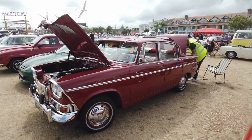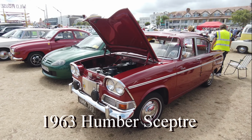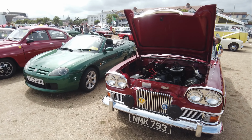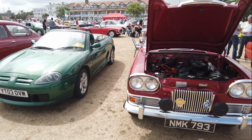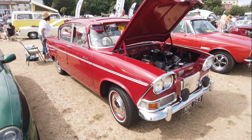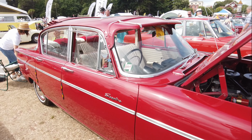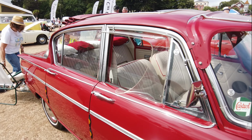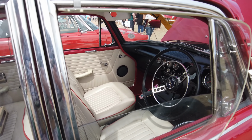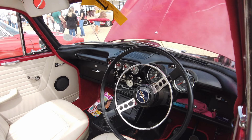I think this is a Humber Sceptre. Got all the extras with the sunroof and the sunshade over the windscreen. Twin headlights. Again, masses of chrome. Lovely bodywork. And the Perspex windshield. Lovely leather seats as well. I think I had a ride in one once. Really loved it.